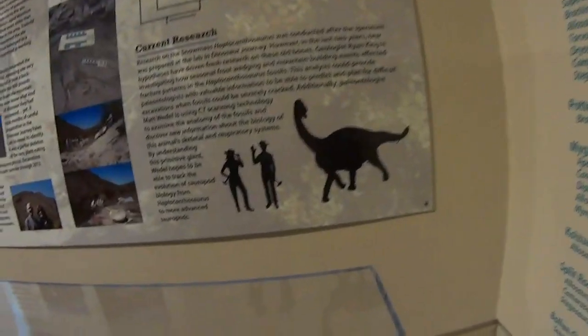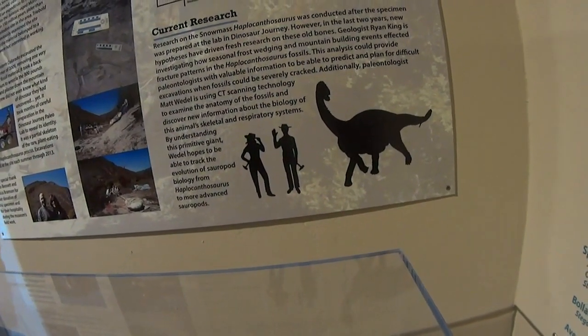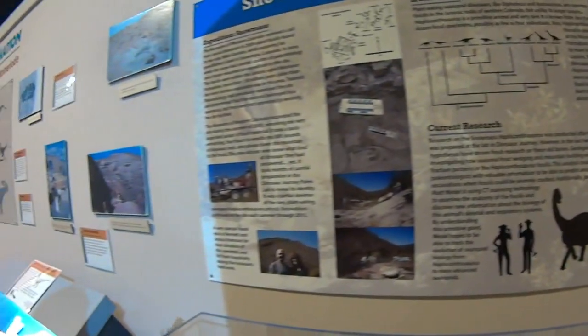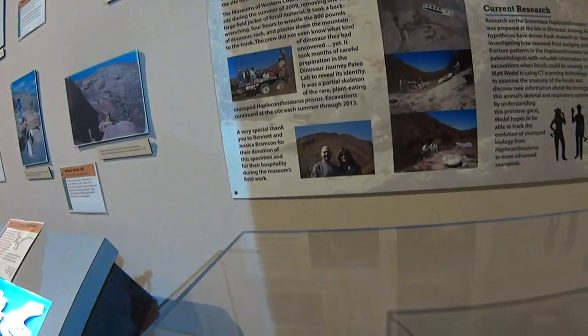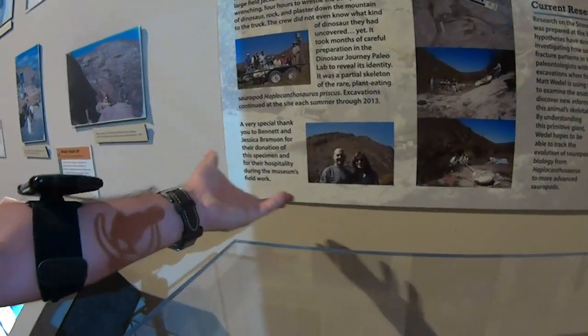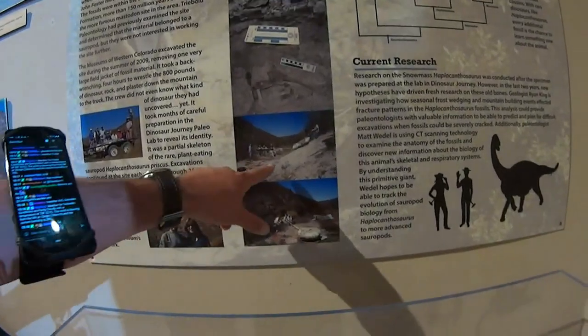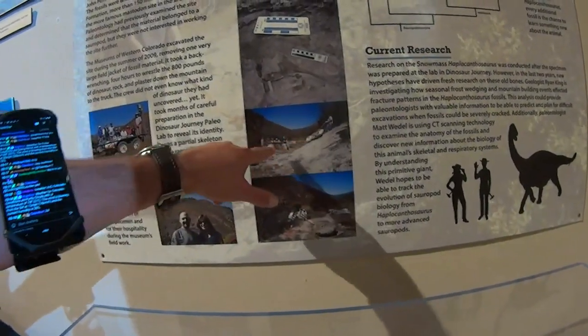Yeah. Just with a hat and a rock pick and clothes on. Pretty cool. Yeah, and these folks, I guess, owned the land and donated the specimen to the museum here. Pretty cool. Here's some paleontologists and volunteers moving this by hand.